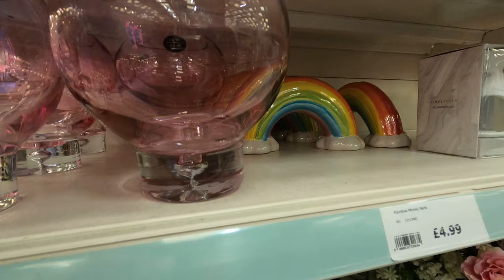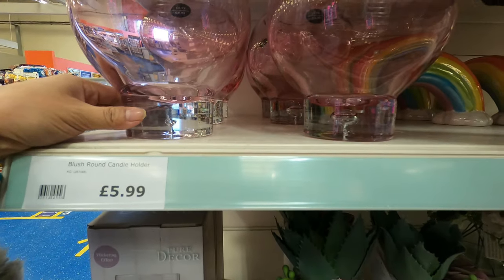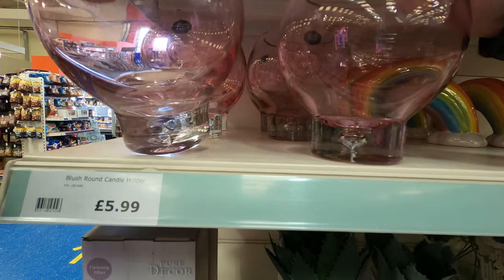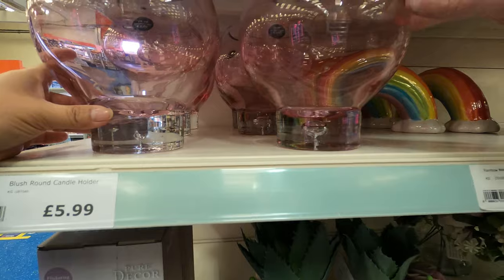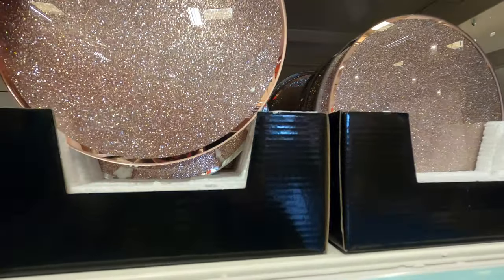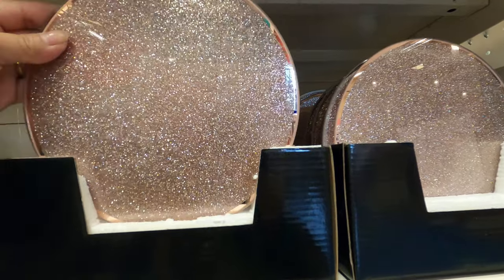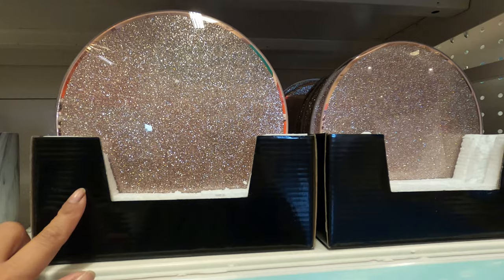This blush round candle holder for $5.99, I think is really good, and I lifted it up, I felt it. It's not thin, it's quite heavy. It feels like it's of good quality. More sparkly bit candle holder stand. This one to me is very Christmassy for some reason. £1.99, I think this is really good.